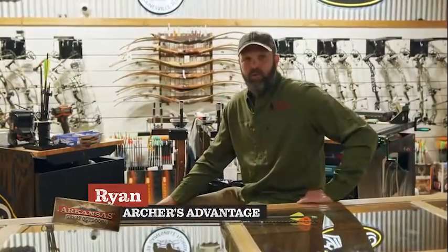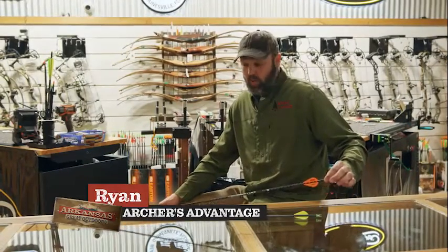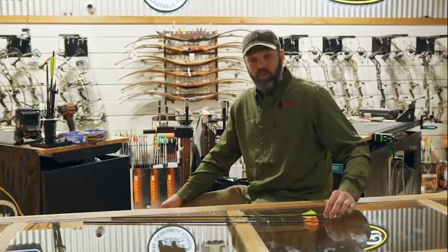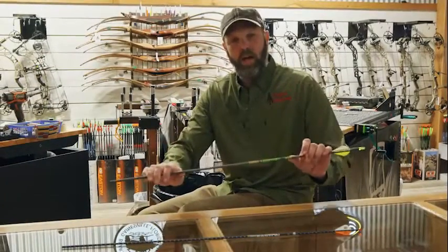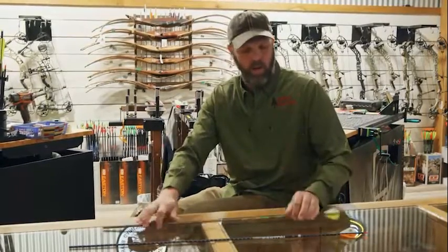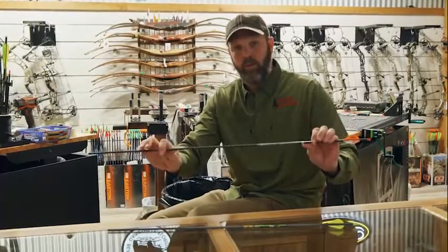Hey, this is Ryan with Archer's Advantage. I want to speak to you a minute today about arrow spine. Your arrow spine is very important, that it's matched to your bow so that it fits you and your bow. Too stiff an arrow, you won't get the proper arrow flight. Too weak of an arrow spine, it can actually be dangerous and you can hurt yourself or somebody else when you shoot. Arrow spine has to do with how much your arrows flex. The lighter spine of the arrow, the higher the number, which means it will flex more, it bends more. The arrow will be lighter in actual weight. The heavier spine arrow will flex less and the arrow will actually be heavier in weight.